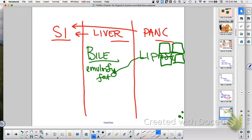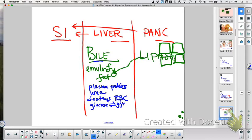Okay, so that bile, liver, now we know the liver does other things. What else does the liver do? Besides producing bile, what else does it produce? Plasma proteins. And urea, right? What else does it do? It destroys red blood cells. Do you remember this part? Remember how it'll do the glucose glycogen thing, right? It'll store vitamins. Detoxifies. So this isn't really anything to do with digestion, it's just stuff that the liver does.